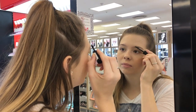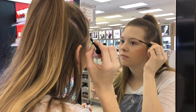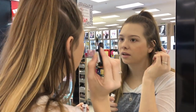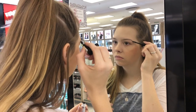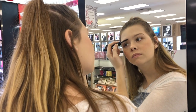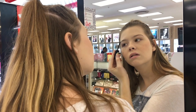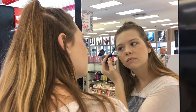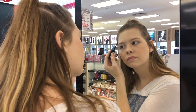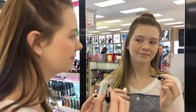I don't think I've ever actually done my brows. I'm really liking this gel though. My eyebrows are so soft. I'll add this one here. My eyebrows are so thin. It looks nice. I'm liking that. It shapes so nicely. She could shape it well. Me? Oh, you got this.